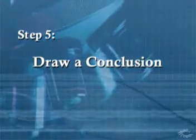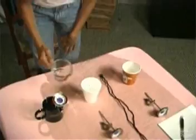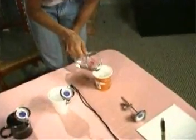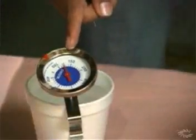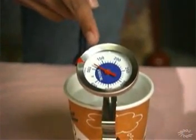Step 5. Draw a conclusion. Based on our observation, styrofoam is the best insulator for keeping the hot chocolate hot the longest. In addition, the whole procedure may raise some new questions. Why is styrofoam a better insulator? Or if the paper were thicker, would the results have been different?